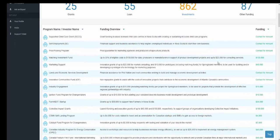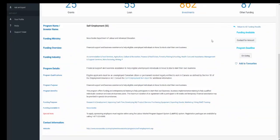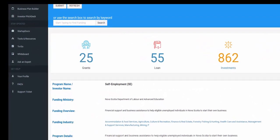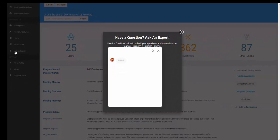We recommend you thoroughly read and review each program's eligibility requirements and criteria. If you still have issues finding programs that fit your specific business needs, not to worry. Just use the Ask an Expert program in the left sidebar and let our experts help you conduct your search.